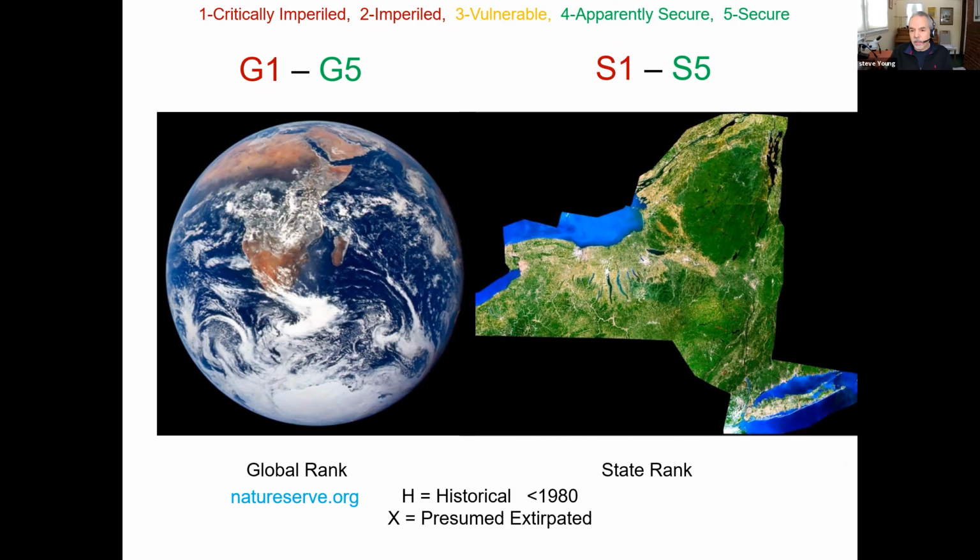And then we give each state species a state rank. And then down at the bottom, you can see we also give the rank of historical, which is if the species is older than 1980. And then we often look for historical species too. And then the rank of X is presumed extirpated. We don't think it's surviving anymore in New York.